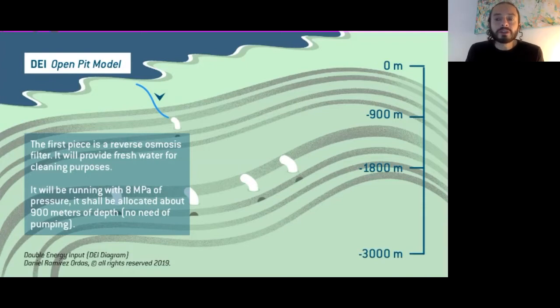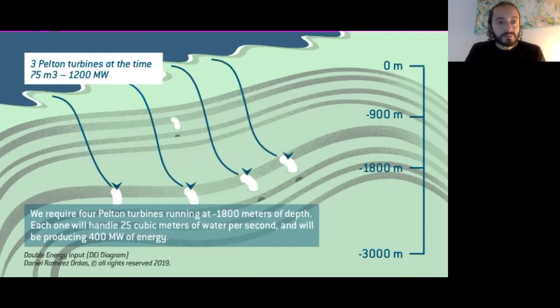But we cannot filter all the water. That will be almost impossible. We need some water to filter in order to clean up our turbines. You will see in the next. We will have 3 Pelton turbines at a time running at 75 cubic meters per second. That will be producing 1,200 megawatts of energy. That's a lot of energy, but that is also a lot of water.